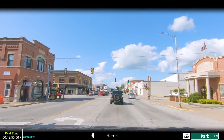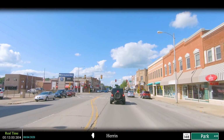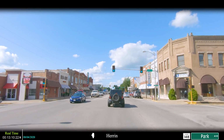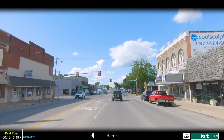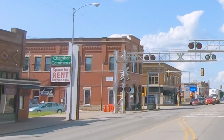Now we have reached downtown Herrin. It looks like a downtown that you would expect from a small Midwestern town of its size. Nothing more, nothing less. Let's get a closer look at some of the storefronts on both sides of this strip.